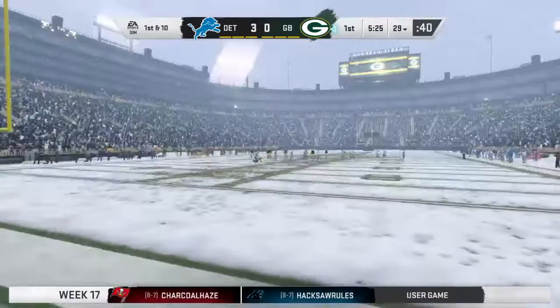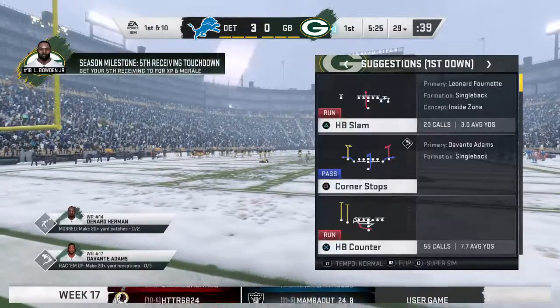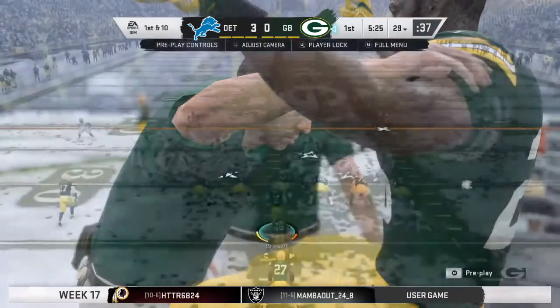Now whistles, and we've got a man down. A man down here following the kickoff. And this is certainly not what you want to see in the final week of the year. We'll be back.